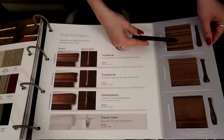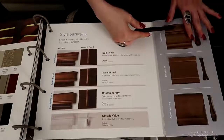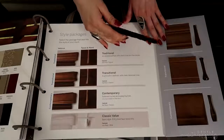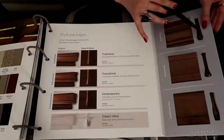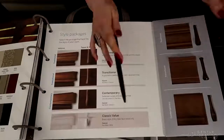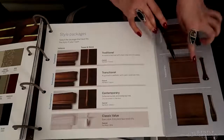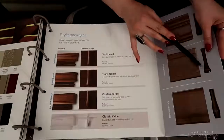So traditional style has just more angles, more surfaces that stick out a bit. It is a very established look. It looks sharp, it has a little bit more fine details. And this is our wand that comes with it. So quite stylish, quite traditional. Then transitional is a more symmetrical, aesthetic look. It's clean, yet still has some detailing on it. Okay? And this is our pull right here.